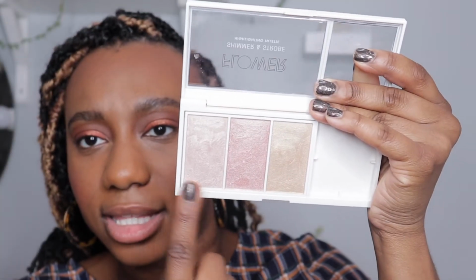I'm going to apply my highlight, and I'm going to take my Flower Beauty Shimmer and Strobe highlighting palette. I'm actually going to mix two shades. I'm going to mix this shade and this shade together.